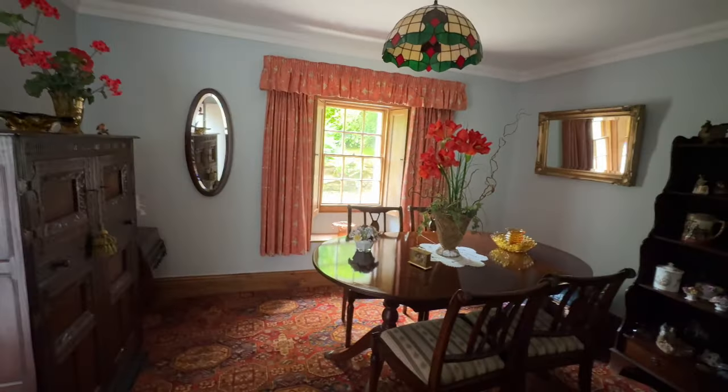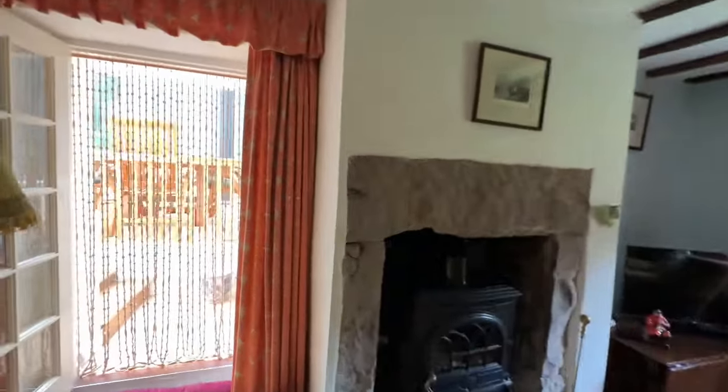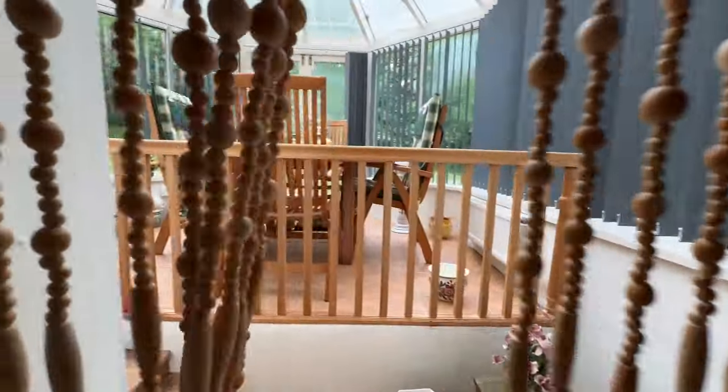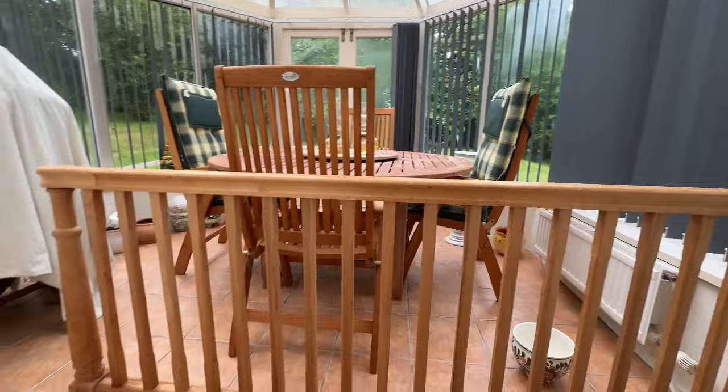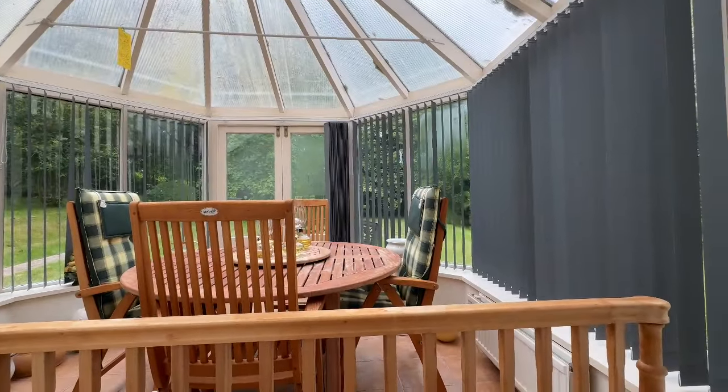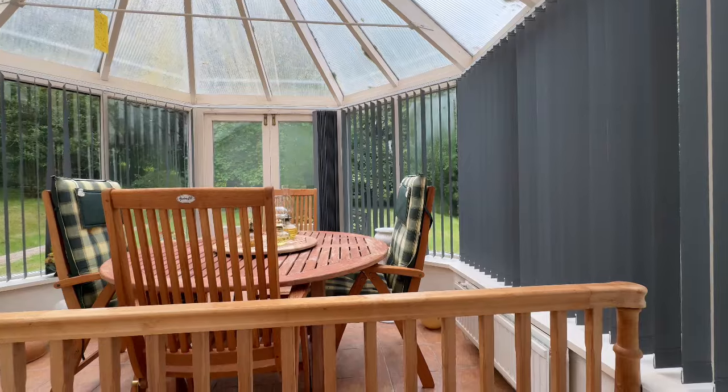We've got some big pieces of furniture in here, and we've also got a conservatory. Now, the conservatory is in need of a little TLC, but it adds a great dimension to the home. We've got a couple of steps leading up to a seating area, and you've got some fantastic views out across the garden to the side from here.